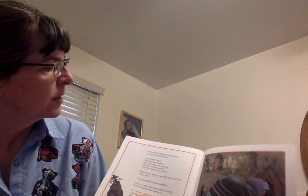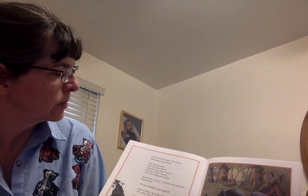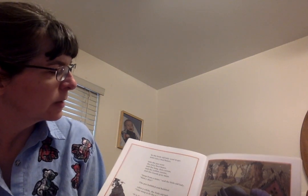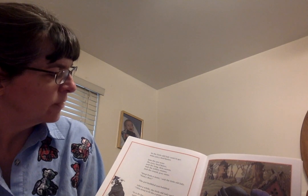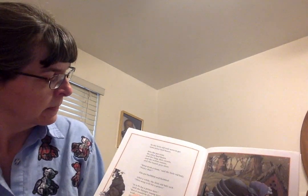So the little old lady went to get some juicy beef bones. Into the pot went the juicy beef bones, and the long thin carrots, and the yellow onions, and the round gray stone. Soup from a stone, said the little old lady. Fancy that. The pot bubbled and bubbled. After a while, the little old lady said, This soup is fit for a prince.